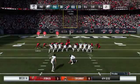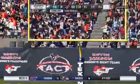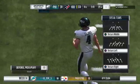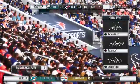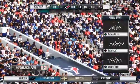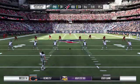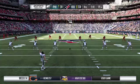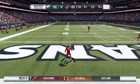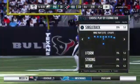Elliott on for the extra point. Elliott good on the extra point, and that will get him one closer. Elliott now to kick this one away. And this will not be returnable. It's out of the back of the end zone for a touchback.